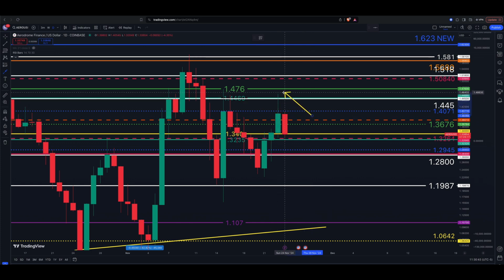Should take us right up to 147.6, which is where the high is from the 15th. If we can take that out, that would be great. You'll find yourself up here at 150. And then you have the highs over here from the 10th of November, which are $1.58, 879. Very important. So it all starts with yesterday's high now.